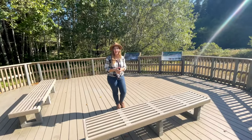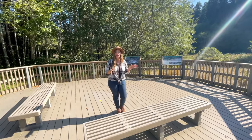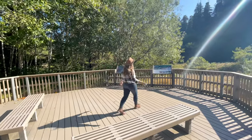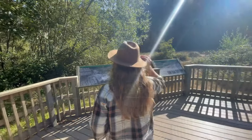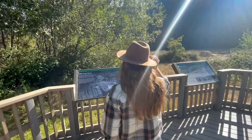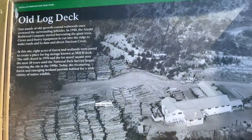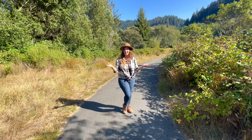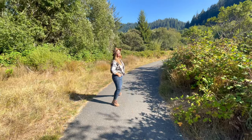If you keep your eyes peeled, some of the old logging equipment can still be seen here, and second growth forests now surround the site. Once a redwood logging mill, the Elk Meadow day use area is now popular with hikers, bikers, and nature enthusiasts.